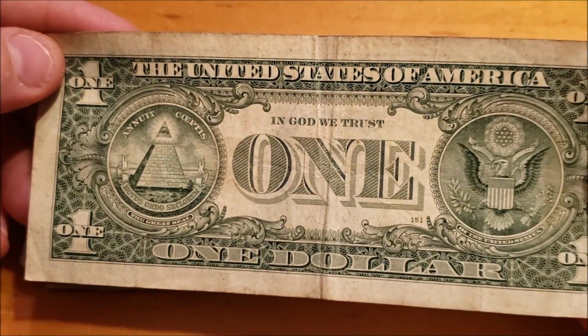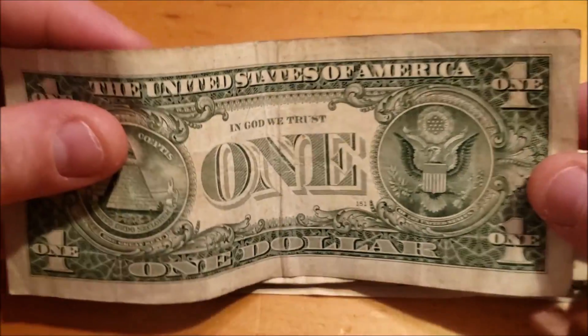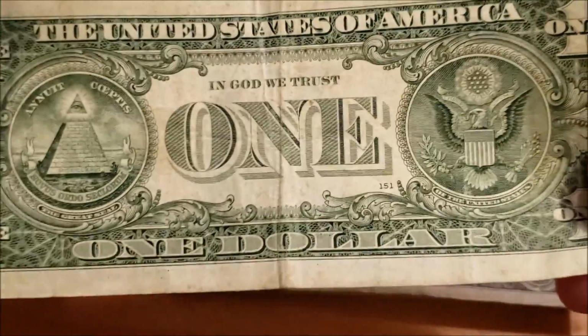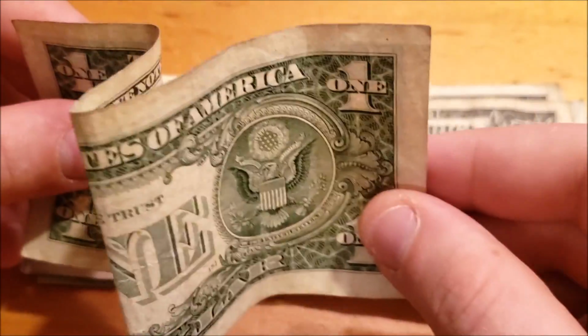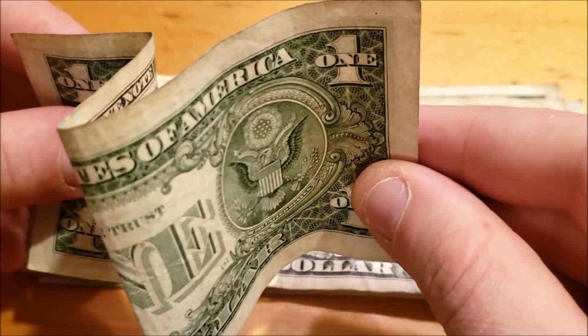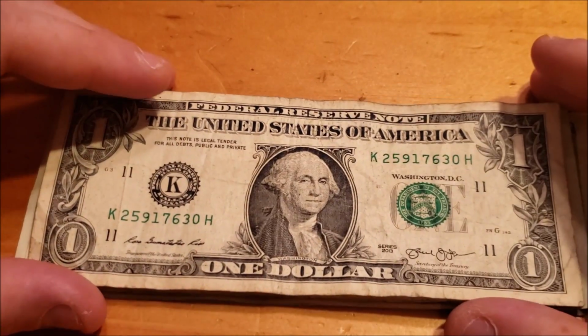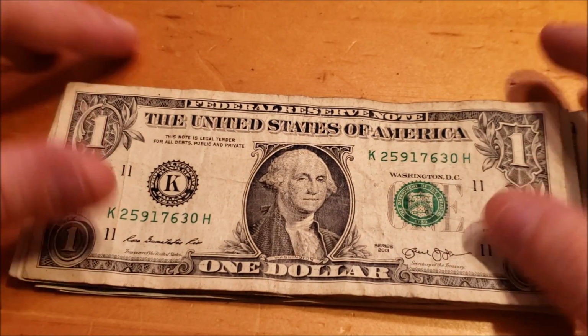Back of the note. Nothing else. A little bit of water damage. You can see some discoloration along this fold where it's kind of browning out. That's from being in a pocket folded or a wallet and then just getting handled by really oily hands. Series 2013 $1 note.